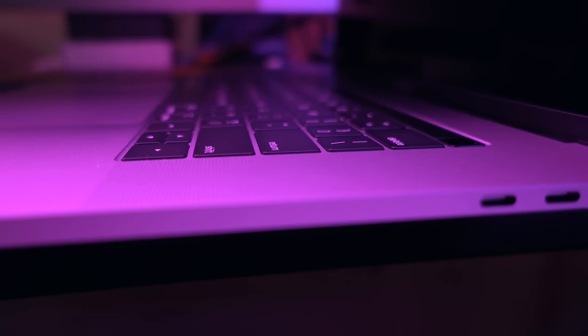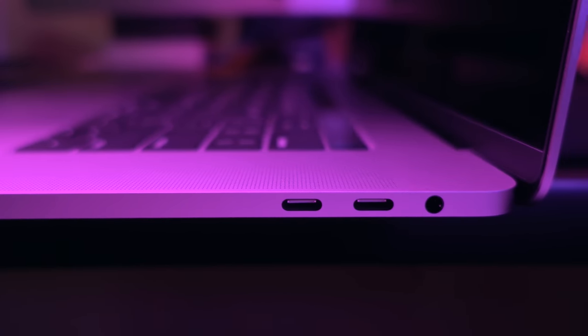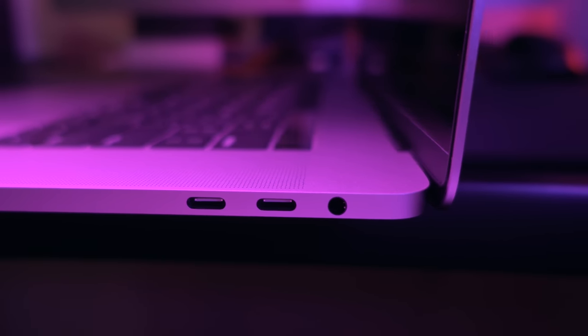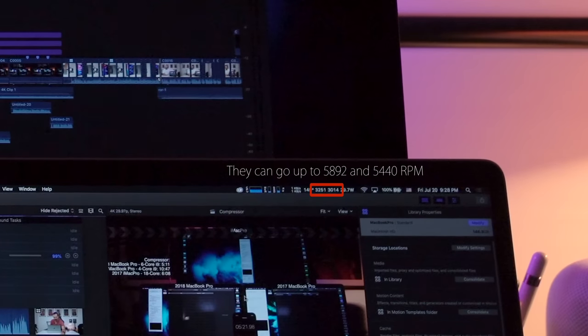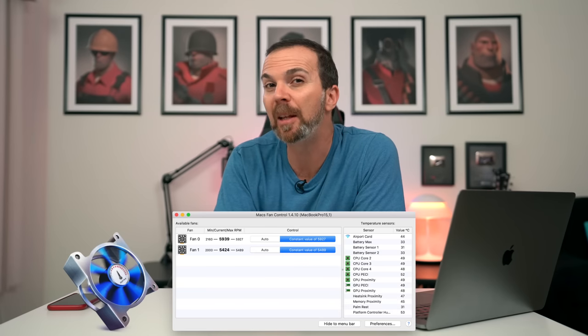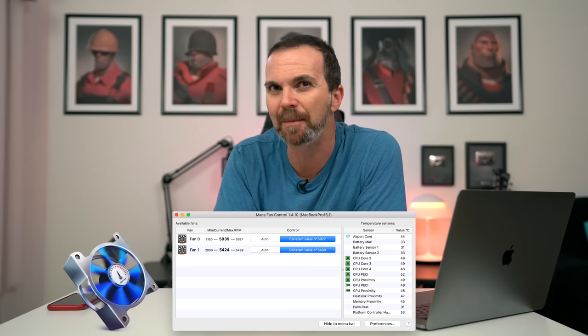But is this all this 6-core MacBook Pro got? Nope. During this process, none of the fans were spinning at their fastest rate. So I used a little app that gives you control over the fans. And I made them spin as fast as possible and rendered the same thing.